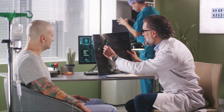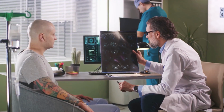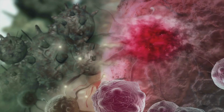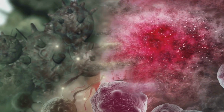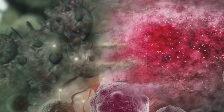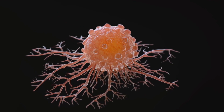This is because different cancers have different DNA mutations, and these mutations can provide clues about the nature of the cancer. In addition, liquid biopsy can also track changes in cancer over time, offering a dynamic picture of the disease as it evolves. This can be invaluable in monitoring the effectiveness of treatment and making necessary adjustments.